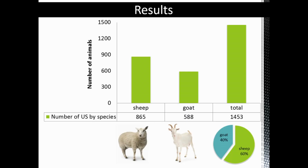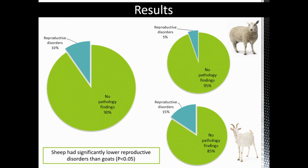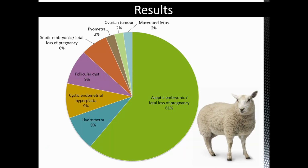Going to our results, we performed a total of 1,453 ultrasound assessments, 60% of those in sheep and 40% in goats. And we found a total of 10% of pathologies in these animals, and sheep had significantly lower reproductive disorders than goats. So we found around 5% in sheep and 50% in goats.